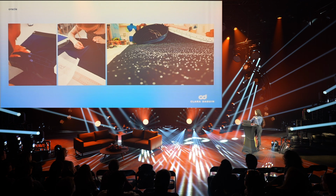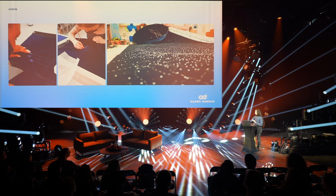And all of these techniques are really experimental. This dress broke a while back, and then one of the dresses never made it past the presentation.